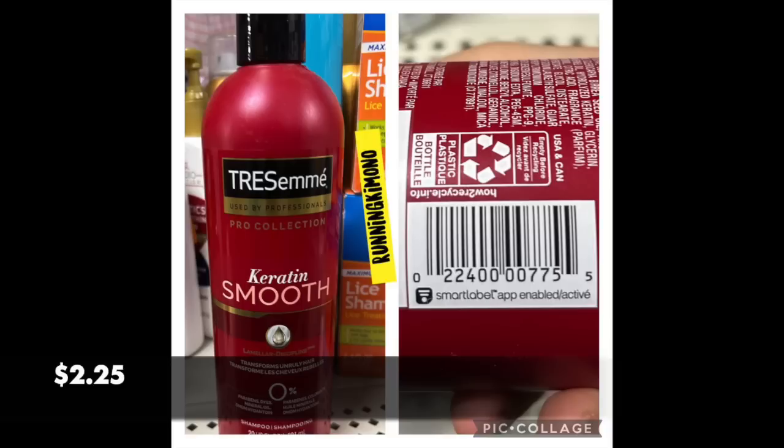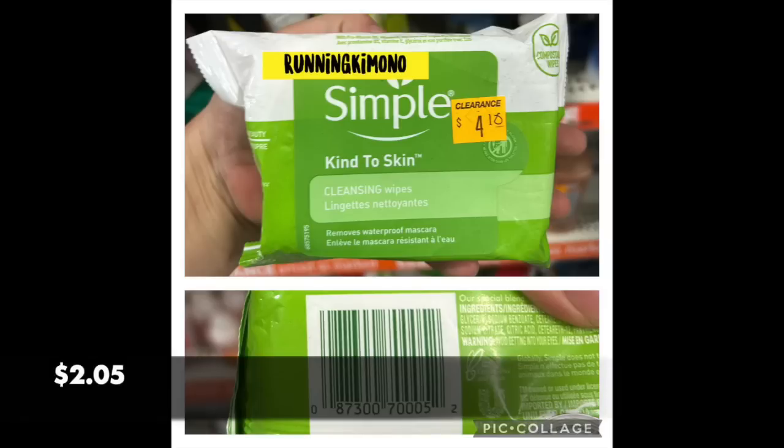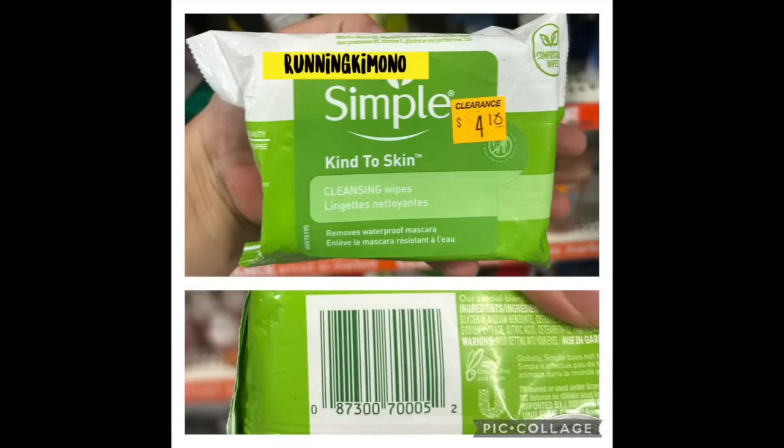I think this is some sort of coloring shampoo, like if you color your hair. And this little cute deodorant for $0.82. I don't know if that's the best deal or not. We get deodorants for free a lot at the pharmacies. And we have this makeup wipes by Simple for $2.05. That is a very good deal. For all this Unilever stuff too, photograph it to the Fetch Rewards app.